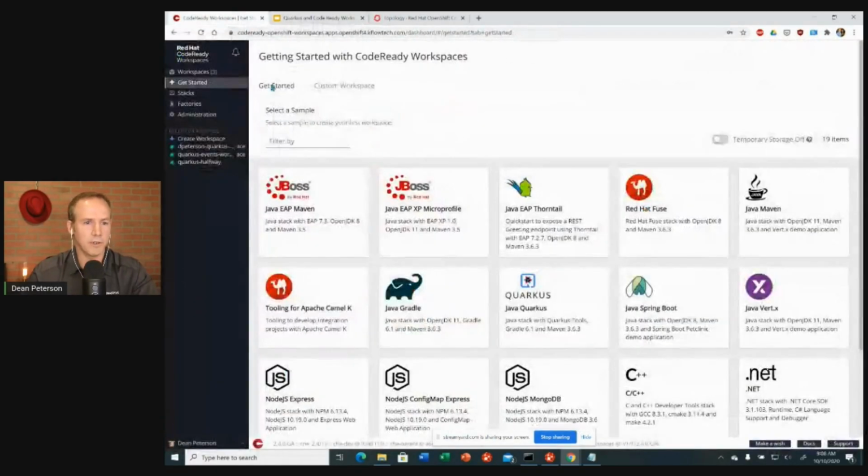All right, so the first thing I want to do here is just show there's a lot of stacks out of the box. Any good IDE is going to have some get-started-quick type of environments. These are all backed by containers. So when you run your workspace, you're actually running inside a container. And then you can take that same container that your workspace is backed by, push that out into OpenShift or Kubernetes, and be in production in record time. And you can create your own customized workspaces as well.